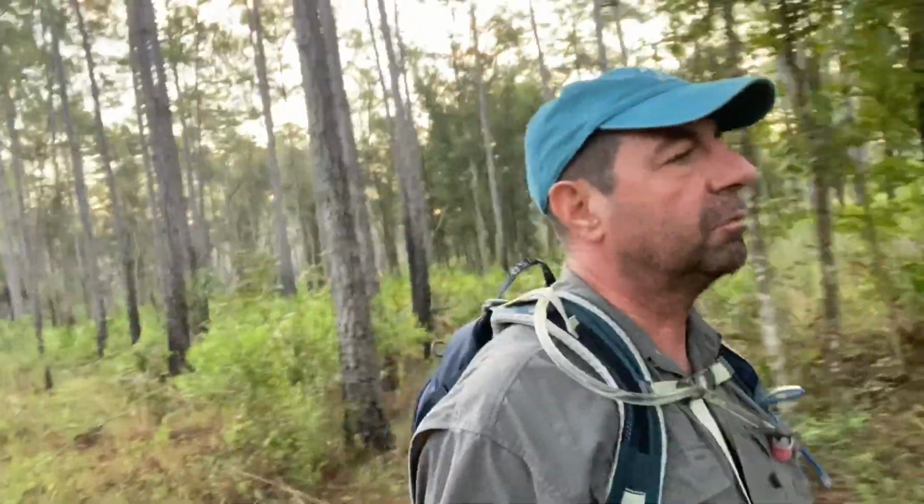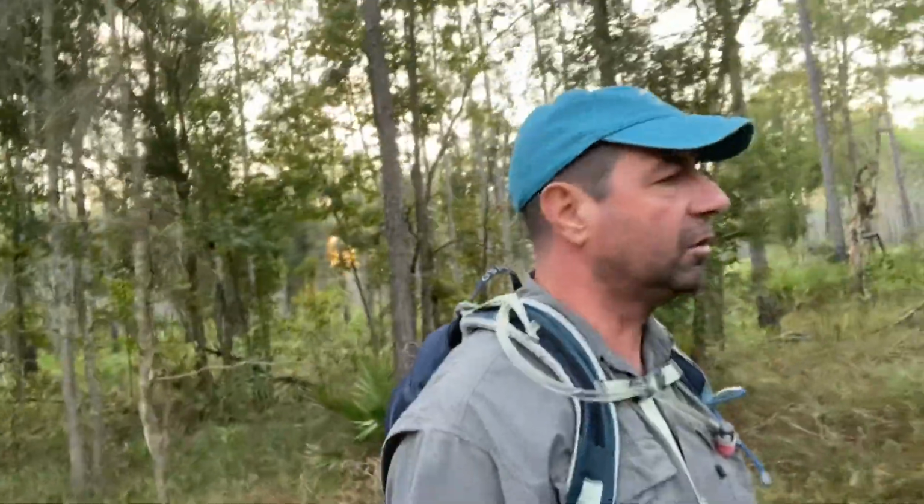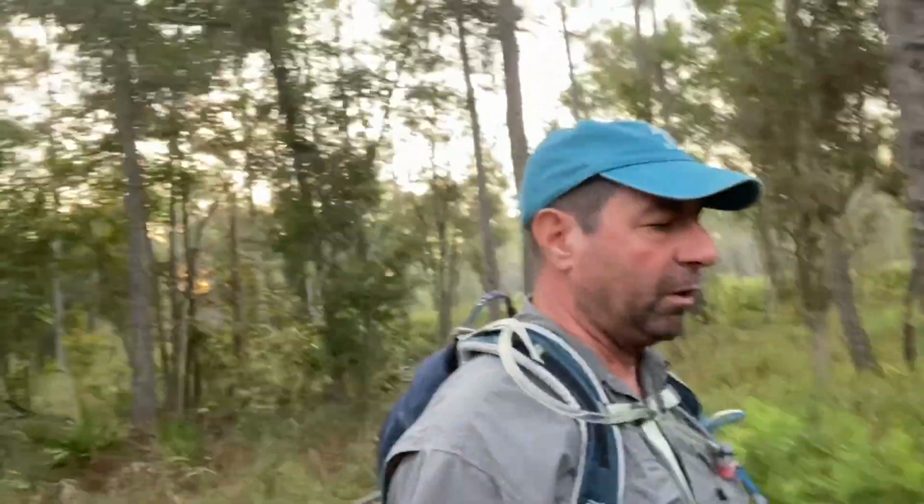Swamp West in Sumter County. It's a section that I've actually never hiked before, so I thought I'd come out and give it a try. So far it's been pretty good. A little flooded to begin with, so my feet are already wet, but hey, that's what it's called, hiking.